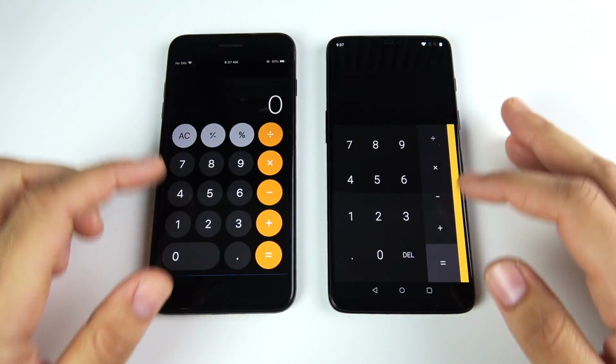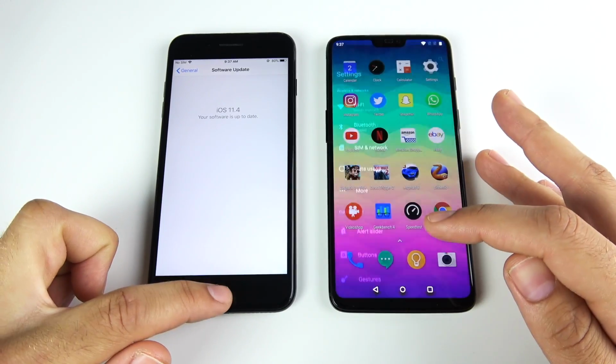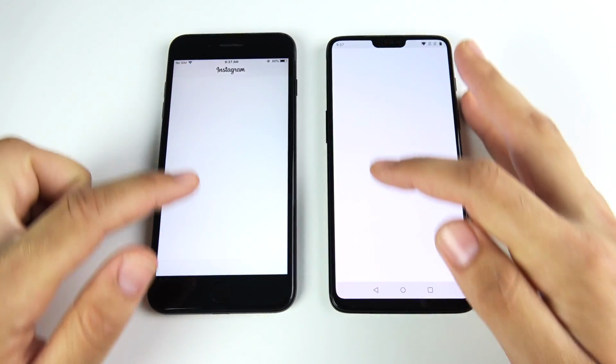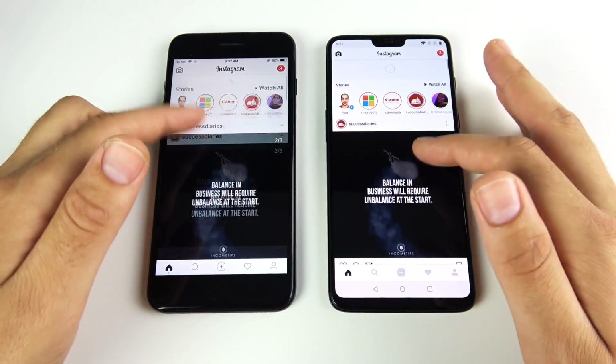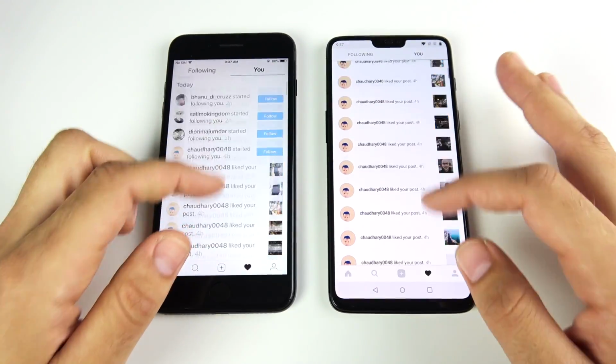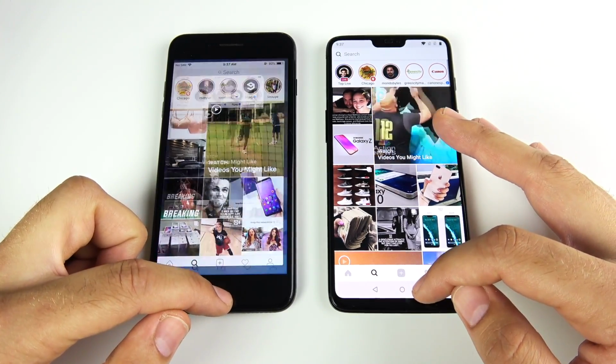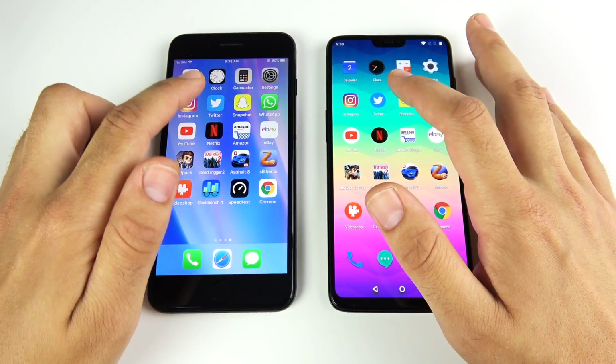Let's go into calculator. OnePlus 6. Let's go into settings. OnePlus 6. Coming home. Let's go into Instagram. That's the OnePlus 6. Let's go ahead and flip through some menus. iPhone 7 Plus there. Likes page OnePlus 6. So when you're actually in the apps, it's not really a big deal, but the OnePlus 6 seems to be loading things faster so far.